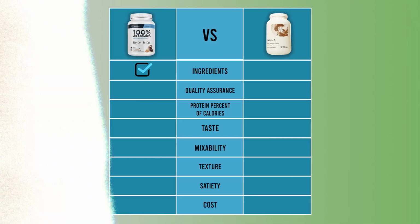Transparent Labs wins in this first category because it is an all-natural product. You have grass-fed whey protein isolate, stevia, salt, peanut flour, cocoa powder, and natural chocolate flavor. The product is free of artificial sweeteners, coloring agents, preservatives, and gluten. The next category where they go head to head is quality assurances, and the winner is actually a tie. It's a tie between the two.